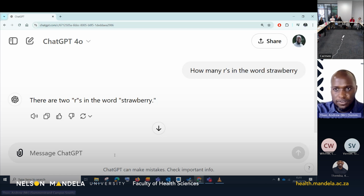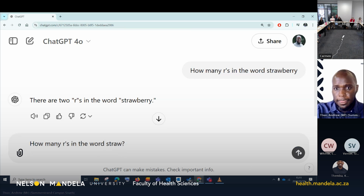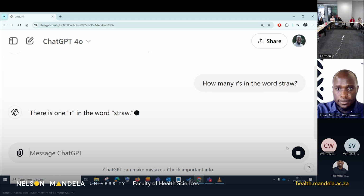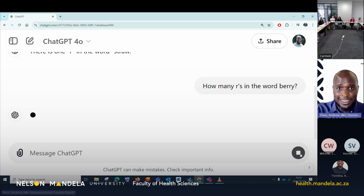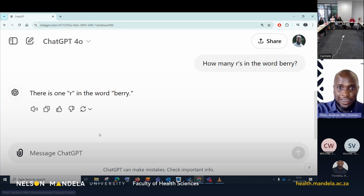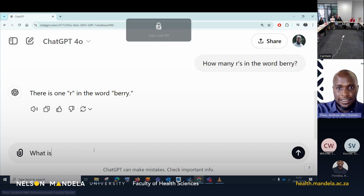But the nice thing about this kind of information, and this is the learning aspect, is that you can train it to understand what's going on. It can be a bit of a lengthy process. So we did it as how many R's in the word straw? It's actually smarter than last time, because last time it said there was only one. Aha, there's one R in the word berry. What is the fourth letter?